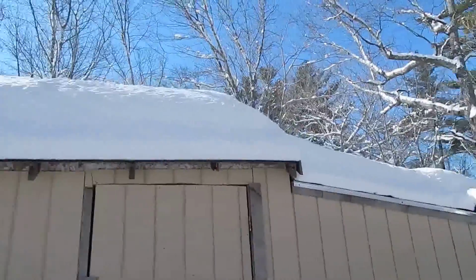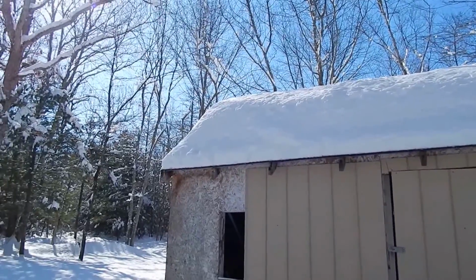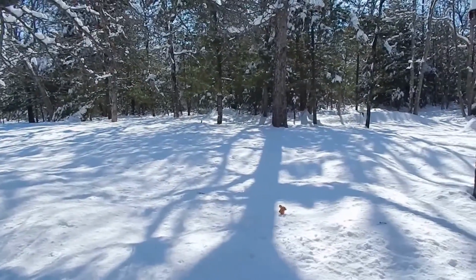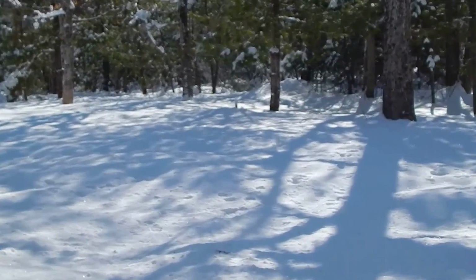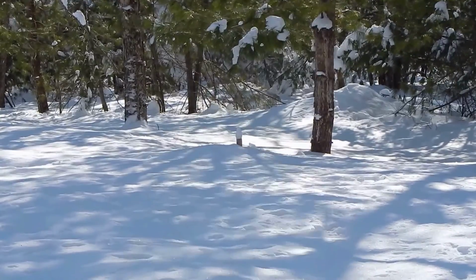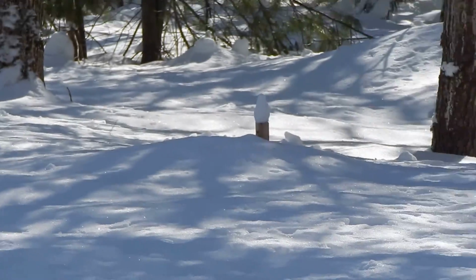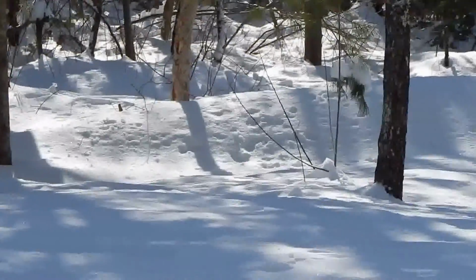But that's all covered. Oh my goodness, look at the snow on top of there. That's 18 to 24 inches deep. And I store my hardwood in there. It's kind of funny because if you look back here, see if I can point it out to you. There's a little stick sticking out right there. There's actually a small rhododendron bush right in front of that stick. You can't see it. I have a couple of kayaks back here.